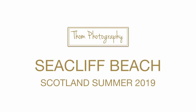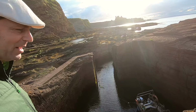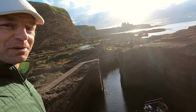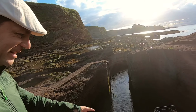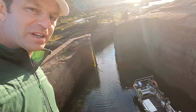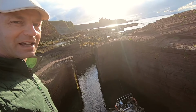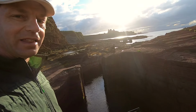Right down in here, we have the tiniest, smallest harbour in the whole of Scotland. One of the probably the smallest in the world. And it's actually got a boat in it tonight. The last time I was here, the first time I came, this time last year, there was nothing in there.